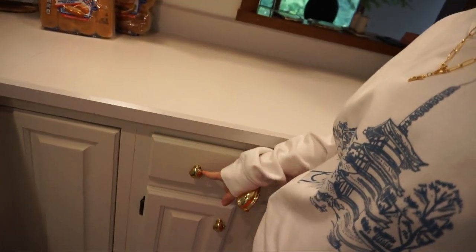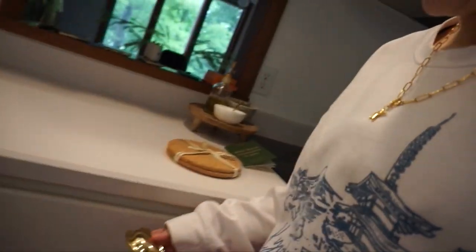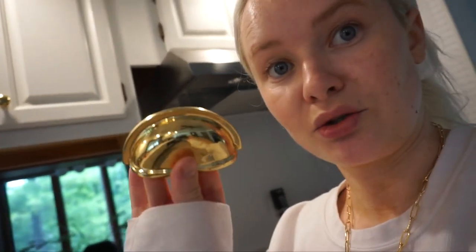But anyway, code boho. All right, so I'm kind of cleaning stuff up, but I just want to show you because this is related to the kitchen. So I'm gonna try to find more of these ones right here. But I've thrifted these little for a dollar.